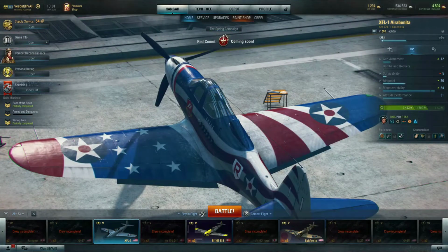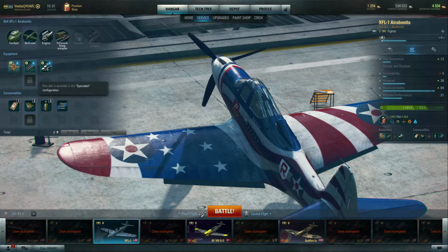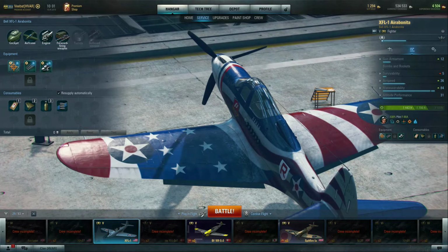Now, when it comes to what you can do when you specialize in the airframe, you can actually get another spot here underneath the airframe to modify it further, but I'm not really sure what I want to put in here, because if we're looking at a nimble maneuverable fighter, we don't want to lose any more of the maneuverability. So if we go with reinforced airframe, we'll lose some of the roll rate. Polished skin we definitely don't want to do, because we'll lose our turn rate, and then reinforced skin kills some of our aircraft speed. So it's really a toss-up between reinforced skin and reinforced airframe as to which one we really want to go for.